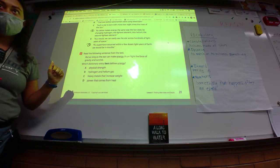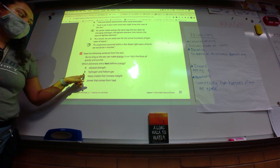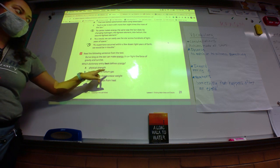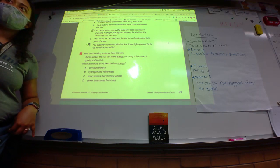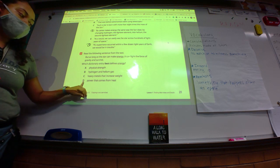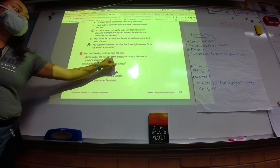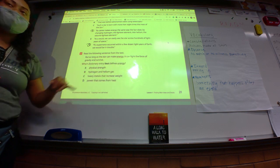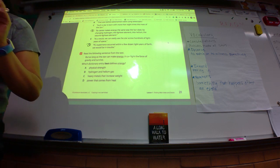What other ones do we want to see? B. Sophie? B, and then Mohanad says D. So B, hydrogen and helium gas. But as long as the star can make hydrogen and helium gas, it can fight the force of gravity and survive. Okay, D, power that comes from heat. But as long as the star can make power that comes from the heat, it can fight the force of gravity and survive. Okay, looks like we're stuck between B and D.